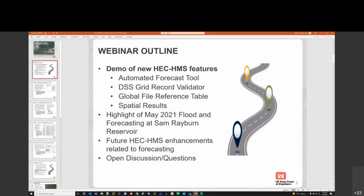After that, we're going to get into some of the future plans that we have for enhancements into HMS that we think are at least somewhat related to forecasting, and then open it up at the end for any discussion or questions that you all might have.